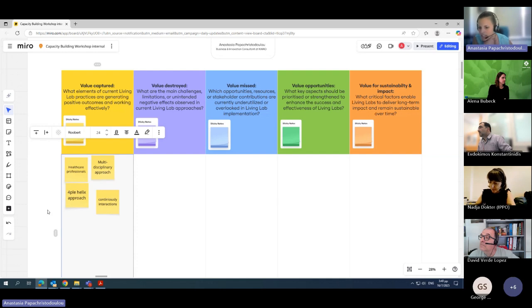Okay, and then if there is no other input for this column, we can go further for value destroyed. Okay, so can we identify some main challenges, limitations, or unintended negative effects during the Living Lab approaches?